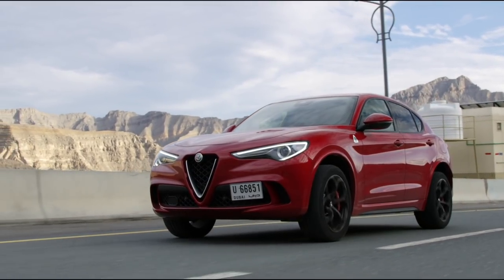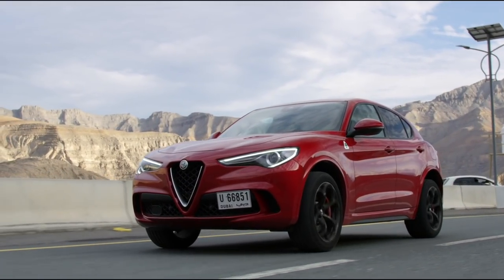SUV market is exploding. It's one of the fastest developing markets in the automotive sector right now. And every man and his dog is launching SUVs. So yeah, this is great. I'm really thankful that Alfa are back and that they've put this spanner in the works for everyone else, because it's only going to make everyone else step up their game. They've made it sound good, look good, handle great, brakes are fantastic, and it's still practical. I mean, what more do you want?